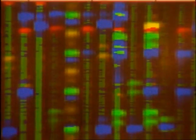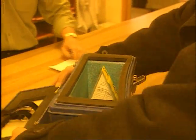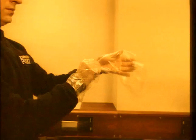The technology is so advanced that all that is needed is 1/1,000,000th of a gram. That can be as little as someone touching a surface with a fingertip. The science is especially helpful in cases dating back up to 30 years, in which forensic evidence has been stored.